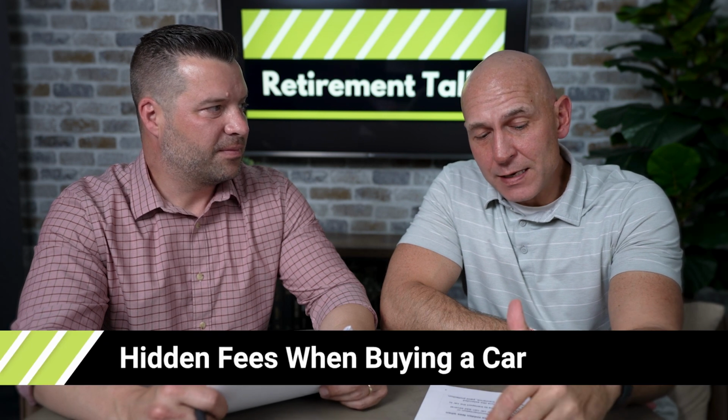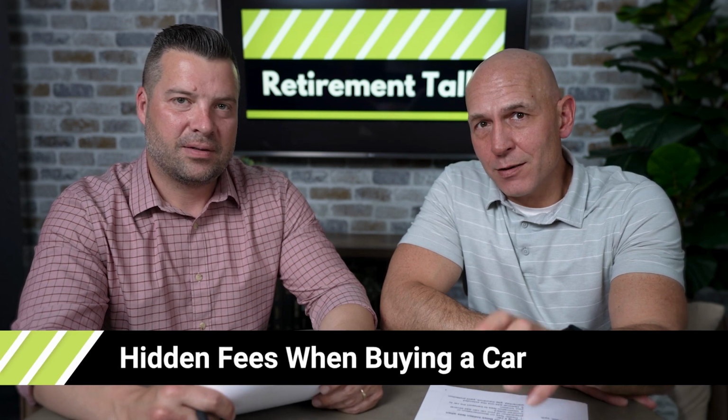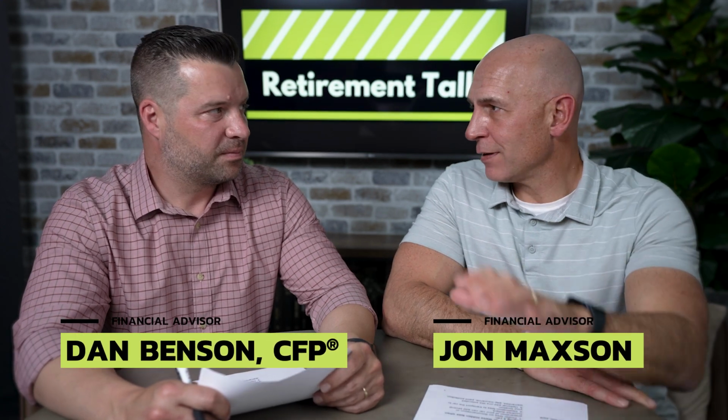So today we're going to be talking about hidden fees, not in investments. This is kind of a new one. This is hidden fees when buying a car. A lot of people don't realize, Dan, that when you go in and you buy a car, there's a whole bunch of fees. If you look at that sticker in the window, there's all kinds of line items and fees and stuff like that. Some of that is negotiable, some of it is not. So there are some things you need to be aware of to make sure that you're getting the best deal possible for you and your family.